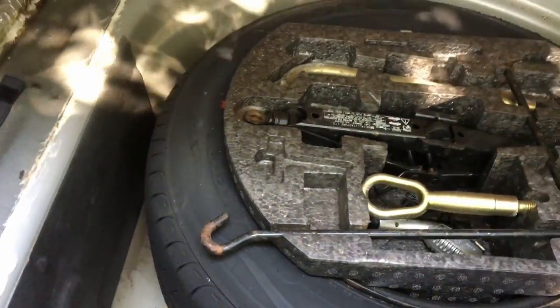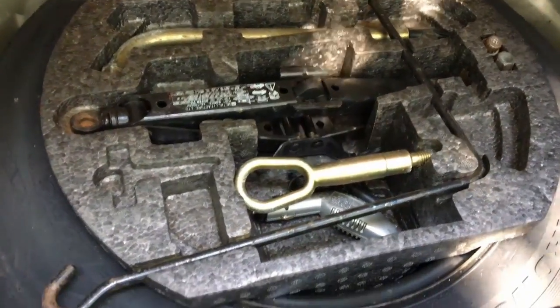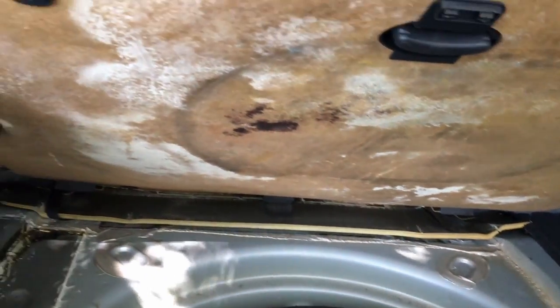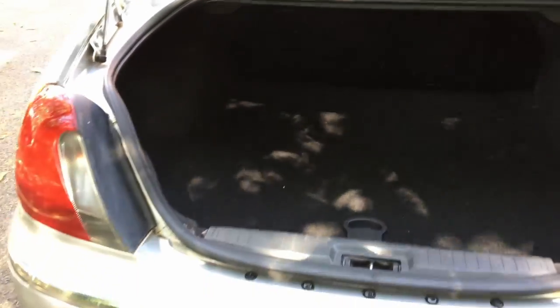But if we lift up the boot floor, you've got a full-size spare wheel. Great, something you don't get on modern cars. You've got your toolkit, little tiny bits of surface rust, etc., but nothing bad. These cars are known to leak actually around the rear lights, and so all that there is all due to this car leaking at some point in its past.